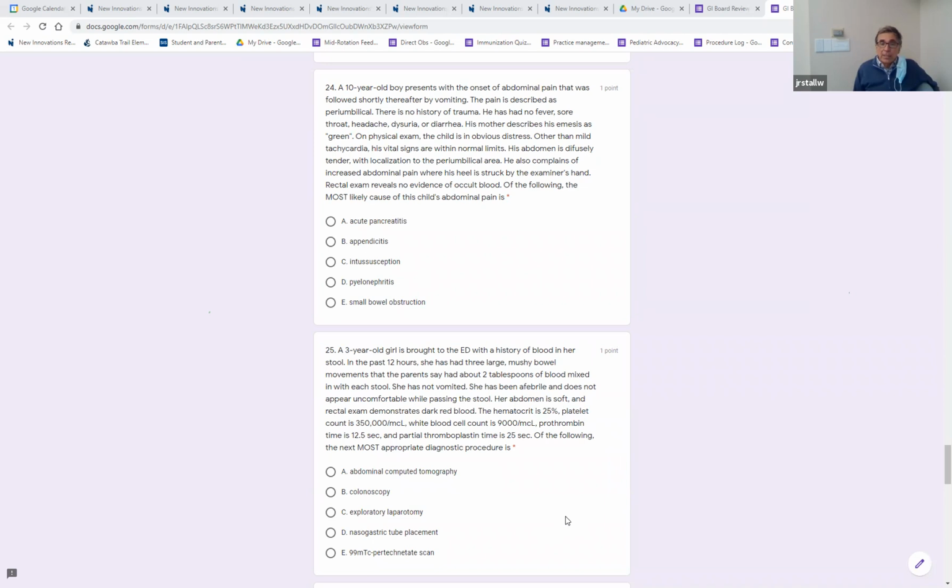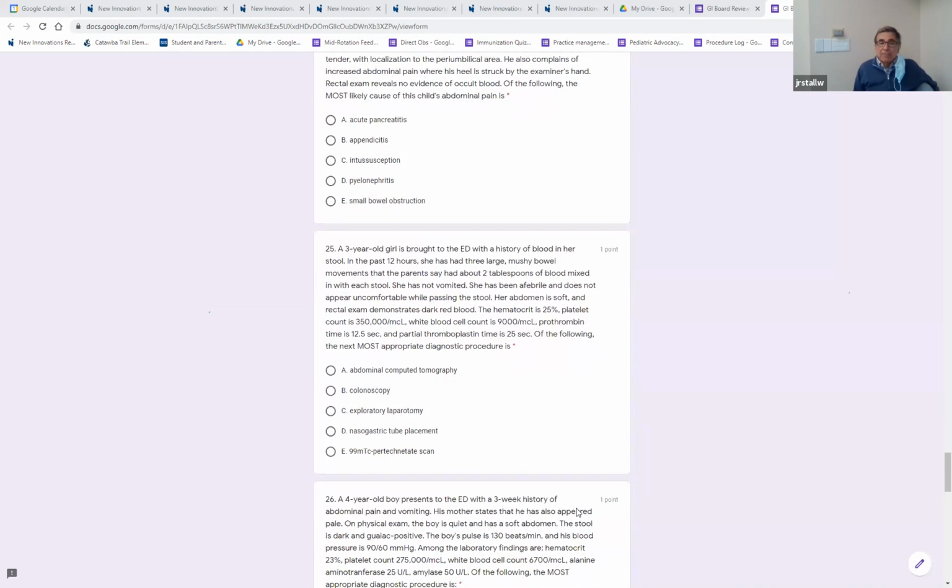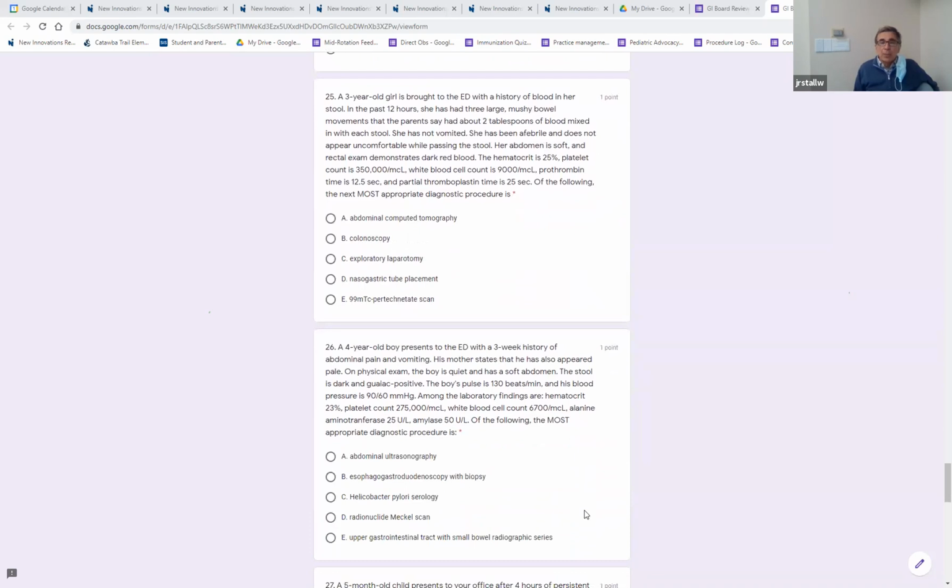Now, in fairness, you have to read this word diagnostic. You see that word? Because in fairness, in clinical practice, I could see you putting a nasogastric tube down. I'm not saying I couldn't, but that's not going to diagnose anything for you. And they're saying, what is the most appropriate diagnostic procedure or test? And you have to read it with the thought of this is the diagnosis, and then with that in mind, here's the most appropriate diagnostic test.